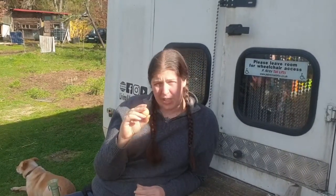Now, these are called wish eggs, or witch eggs, or the other name for them is fairy eggs. And if they're a wish egg or a witch egg or a fairy egg, it means that they've got no yolk. They contain no yolk.